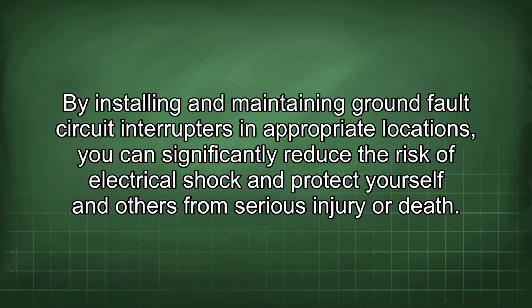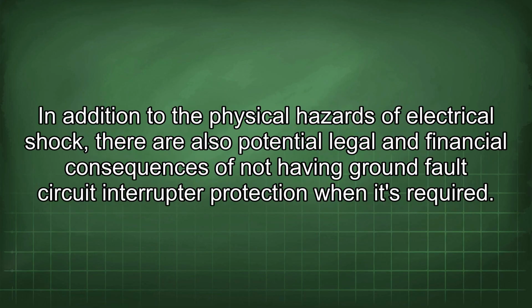By installing and maintaining ground fault circuit interrupters in appropriate locations, you can significantly reduce the risk of electrical shock and protect yourself and others from serious injury or death. In addition to the physical hazards of electrical shock, there are also potential legal and financial consequences of not having ground fault circuit interrupter protection when it's required.